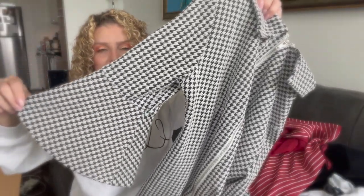Little bell sleeve down here. Oh, that is so cute. Oh wait, no, the zipper's in the back. I'll get it together, I swear. Okay, so the zipper's in the back, yay, this is the front, okay. This is cute. I actually might keep this for myself because I really like houndstooth.